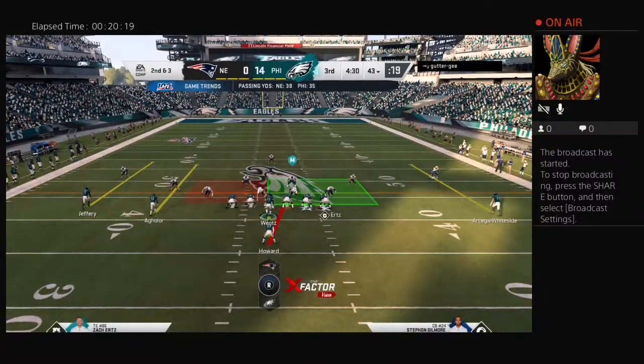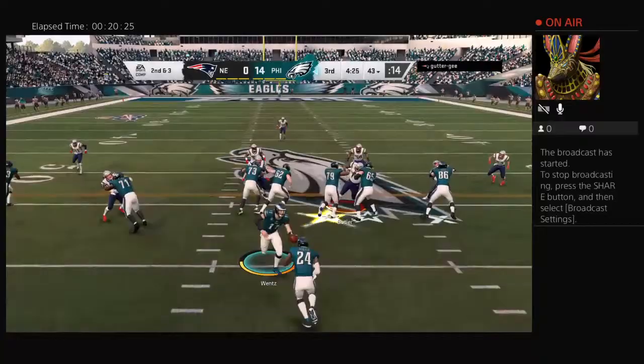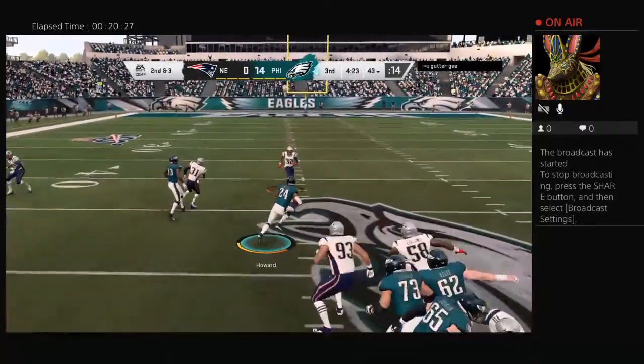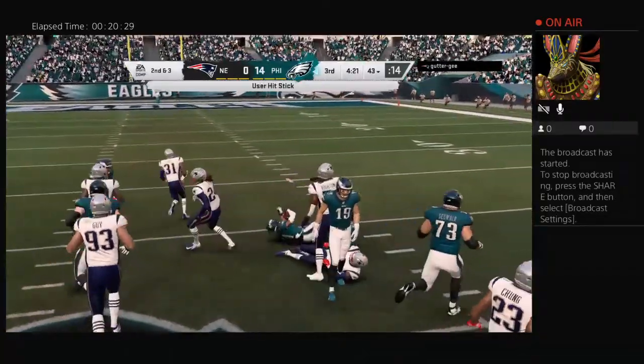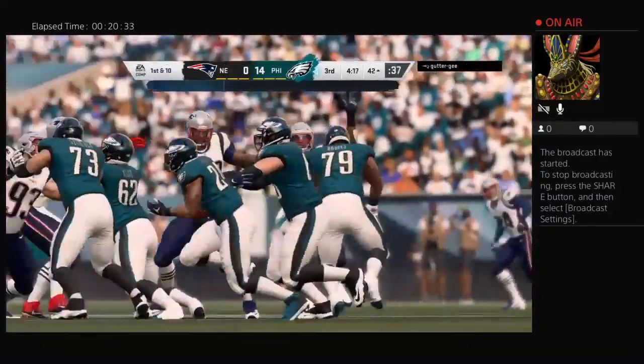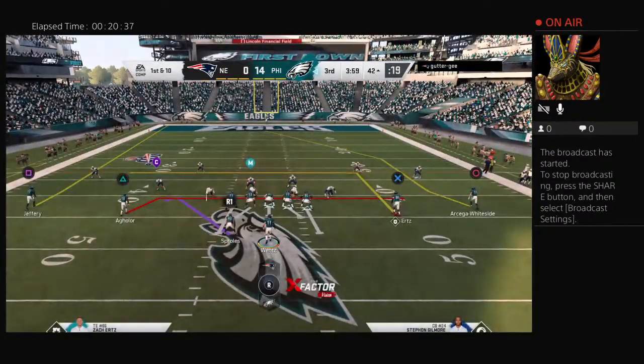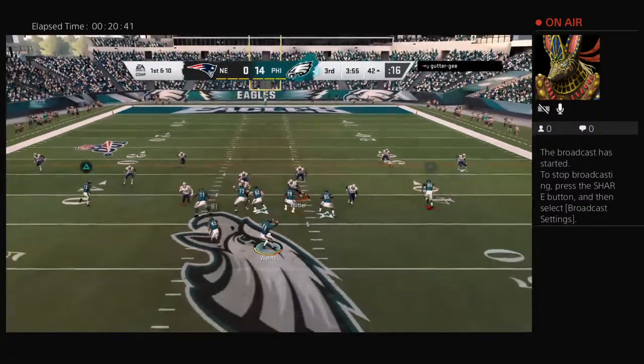So they'll come up after the gain of 7 on a 2nd and 3. Now Howard, taking it across midfield and inside the 45. Give them 14 on that one and a first down. A good run by Jordan Howard, and now another 1st and 10.